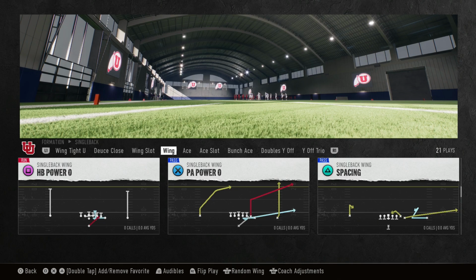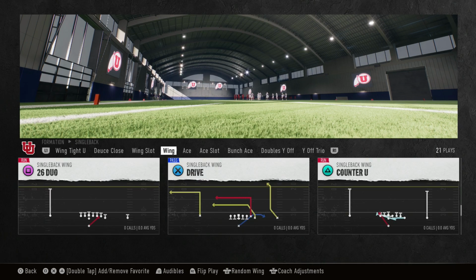So we got more tight end motion. We got a halfback power O. We got the play action on top of that. Then we got spacing. There's plenty of spacing in this playbook. I'll go ahead and tell you now. Then we got more tight end. Look at that counter U play.